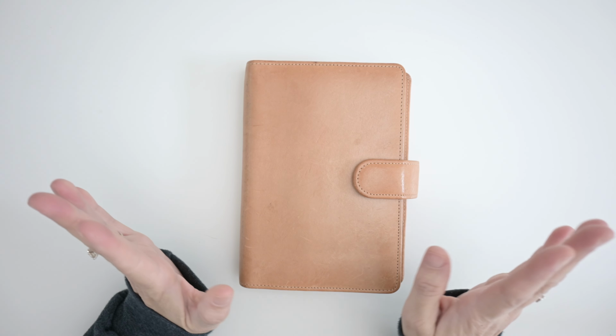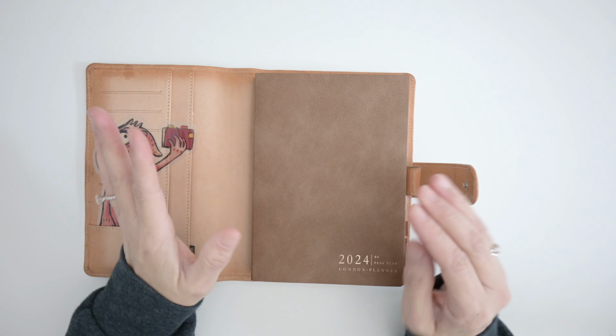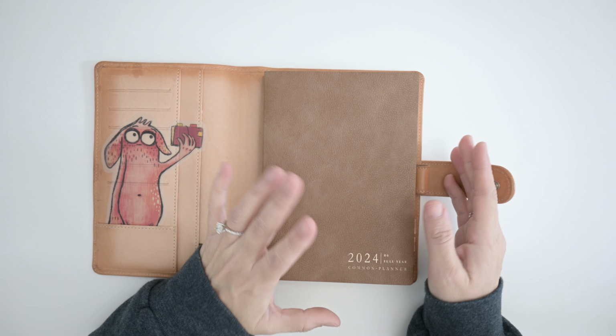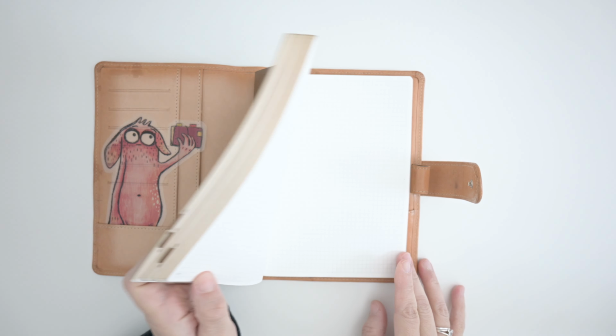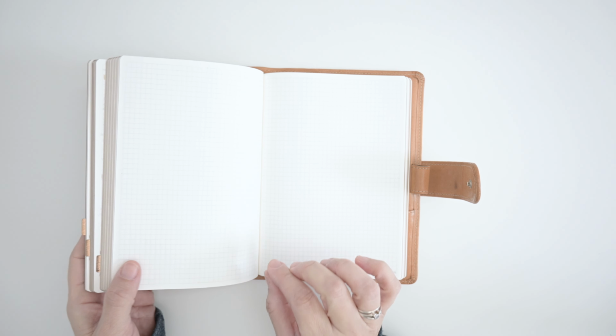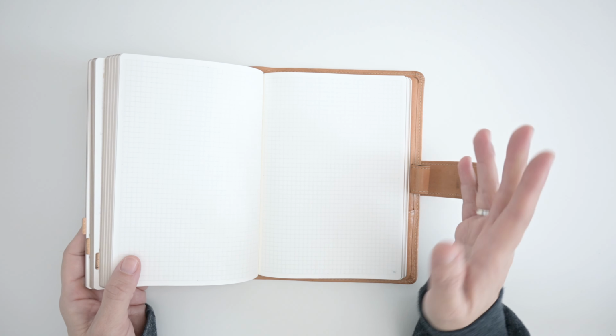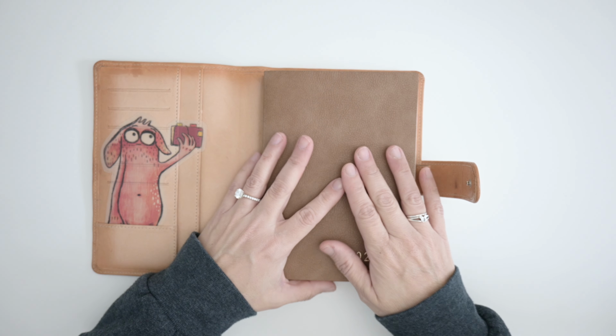Okay, and if you know me, you know that this is the Sterling Ink B6 Common Planner, and I used it last year, absolutely loved it. The only issue that I had with it was that the grid was a little light. The grid is a little bit darker this year, but I'm gonna be honest, I still find that it's a little bit too light for me, but I don't think that's a reflection on the planner at all. That's more of a reflection that my eyes are getting older and I need good lighting whenever I write in this.